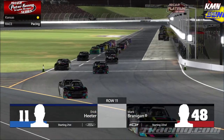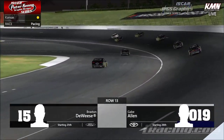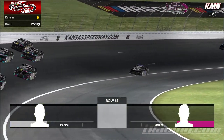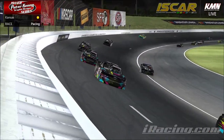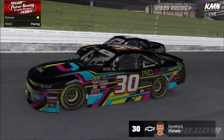Peter and Brannigan. Great pick. Jaloa Hankins. Rexy DeWeese. No loss since he made his start. Gabe Allen also on the racetrack as well. Andrew Ramos, Garrett Hess. And I think that'll be all here for tonight. So congratulations to your pole winner, now the 30 of Dominic Howe. There he is in front of your screen.